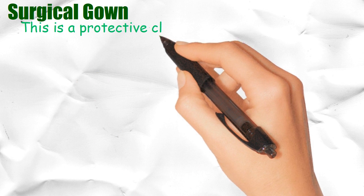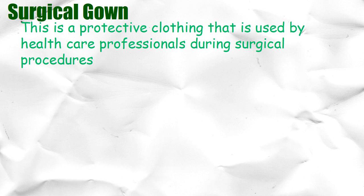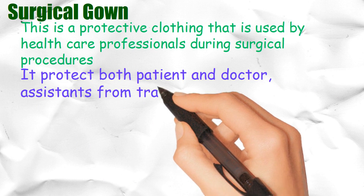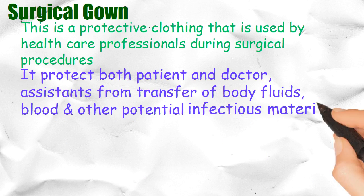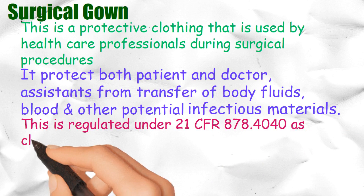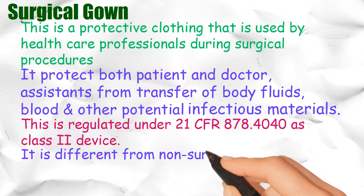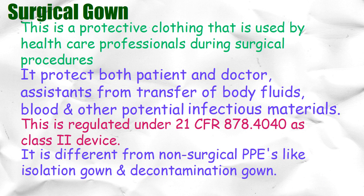Surgical gown. This is a protective clothing that is used by healthcare professionals during surgical procedures. It protects both patient and doctor from transfer of body fluids, blood and other potential infectious materials. This is regulated under 21 CFR 878.4040 as Class II device. It is different from non-surgical PPEs like isolation gown and decontamination gown.